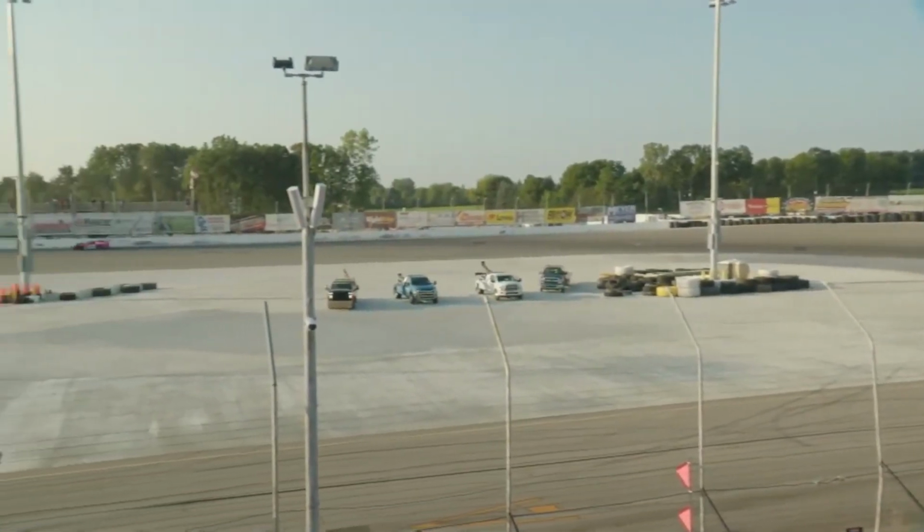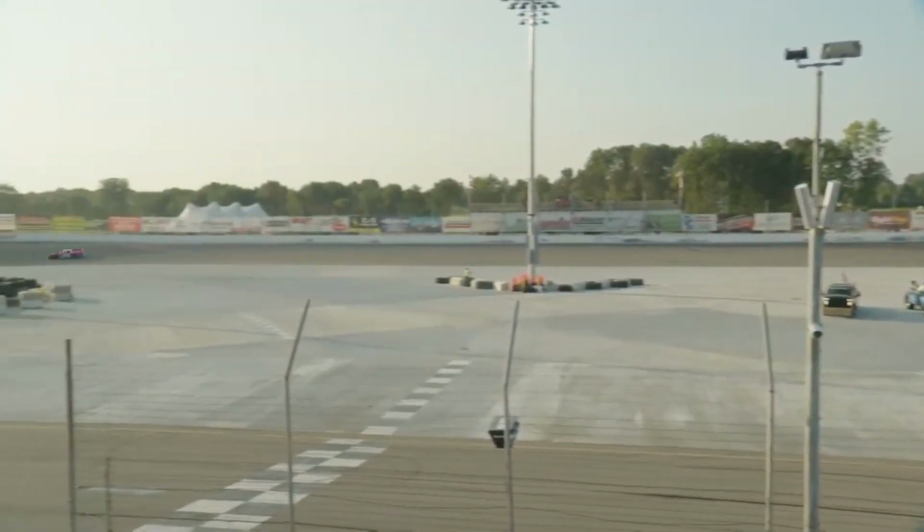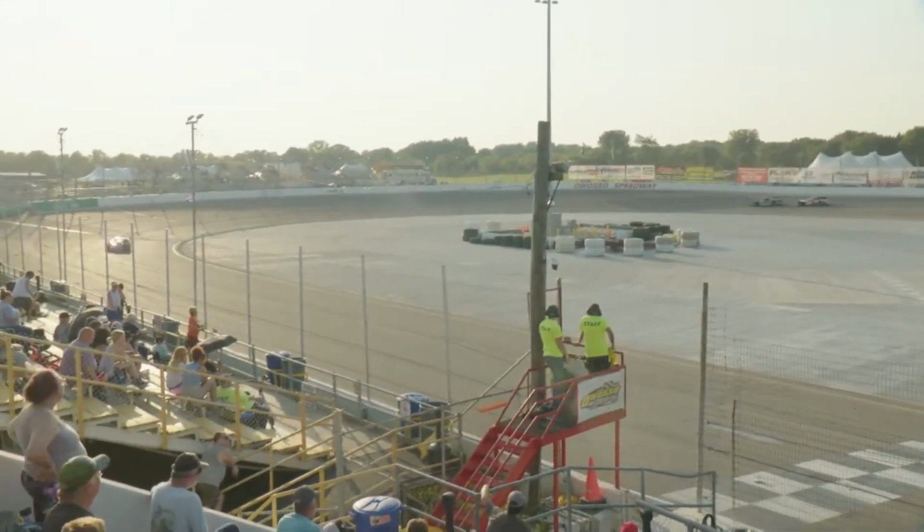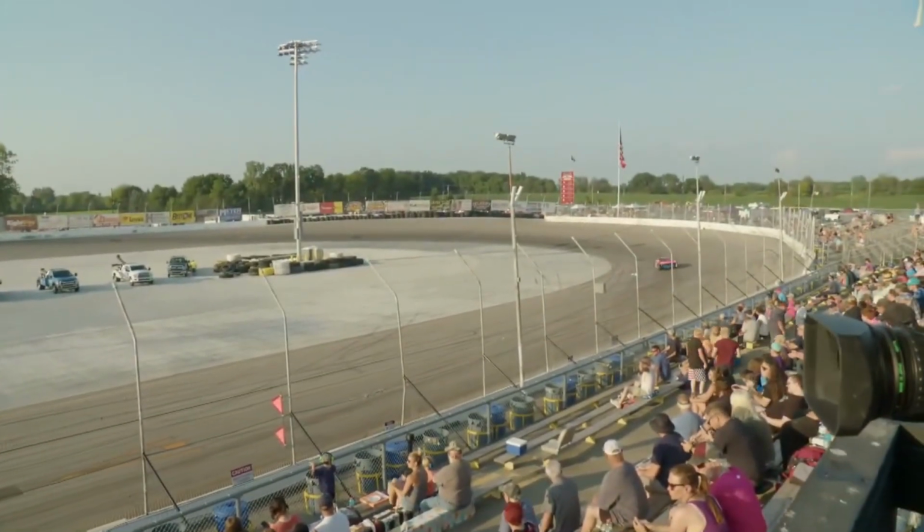Well, speaking of mounting a challenge, here comes Alex Donnert now taking a peek to the inside of the 11 of Layla Whalen.